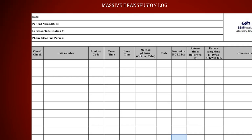If the unit is not used within 10 minutes, it can come back, and if it is in the right temperature, we can accept it. Comments are for anything, something weird happens when you send it out, why, all that good stuff. That goes here.